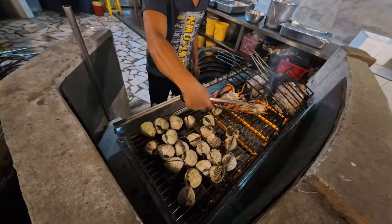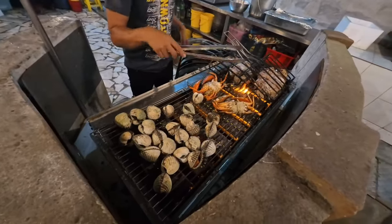Just look at the size of the blood cockles. We tried them on our last trip here. Very fresh.